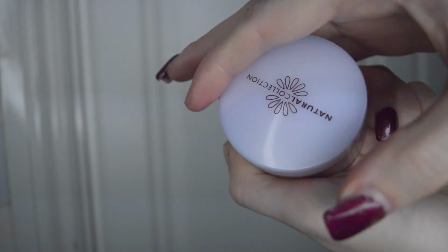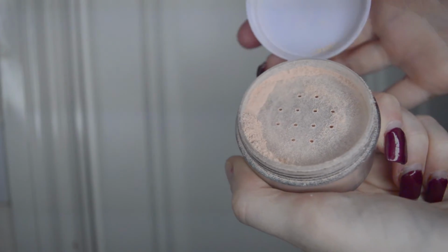My final product is from Boots. This is the Natural Collection Loose Powder. I've been wanting to try loose powder for a while. I have actually got a hack on how to make your normal powder like a loose powder, so I'll include it in the video about my everyday spring makeup look next week if I film that. But this is one I was just eager to try out because it was £1.99, and I've heard a lot of people talking about this one.